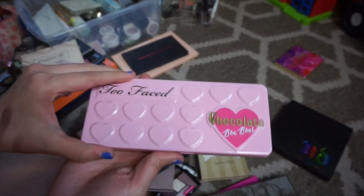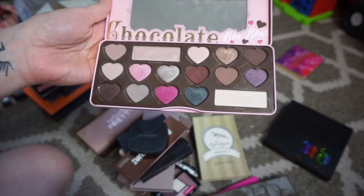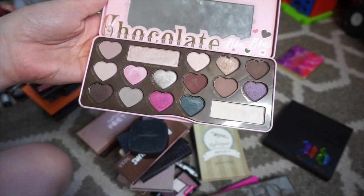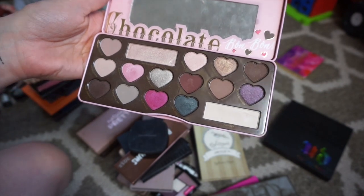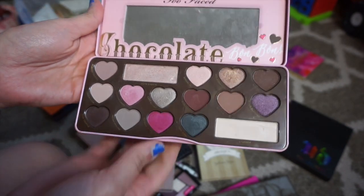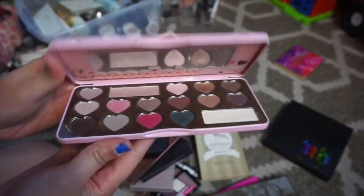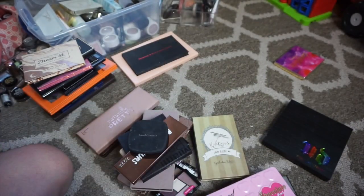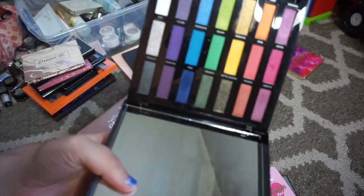This is the Too Faced Chocolate Bonbon palette. Unlike the Chocolate Bar palette, I definitely know I'm getting rid of this one. I don't ever reach for this. I feel bad because my mom got this for me a while ago, but I just have so many palettes, and honestly, I'm not really inspired by anything in here. I never use pink eyeshadow, and I have so many neutrals, as you've seen, that I don't really need that one.